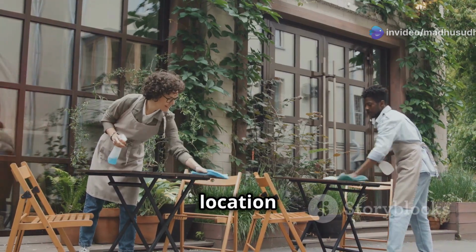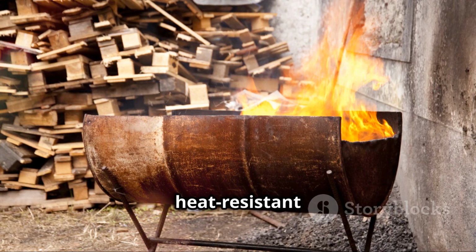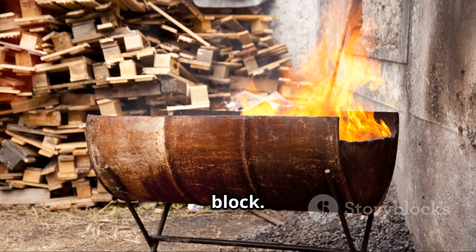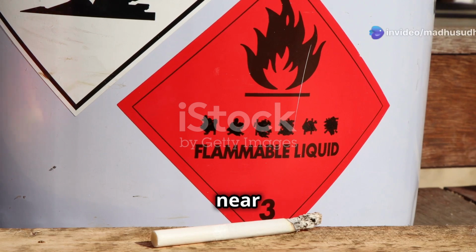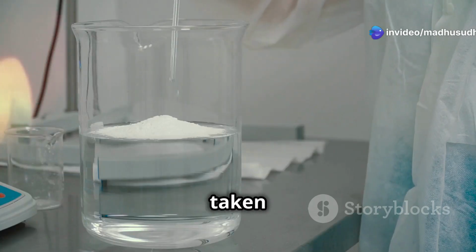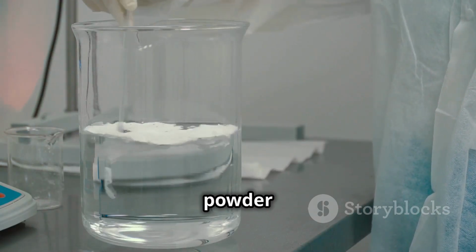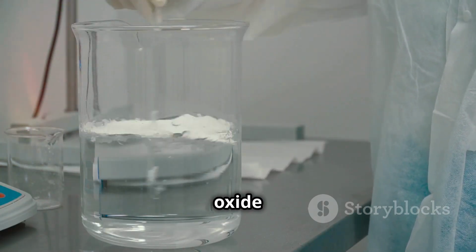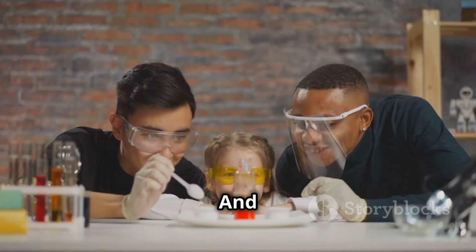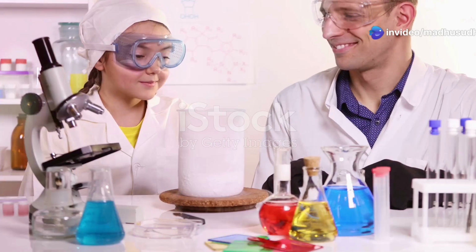Next, choose a suitable location for the reaction. It's best to perform this experiment outdoors on a heat-resistant surface like a brick or concrete block. Never conduct this experiment near flammable materials. Remember, safety is paramount. Once you've taken all the necessary precautions, you can proceed with mixing your aluminium powder and iron 3 oxide in the correct proportions. And remember, never leave the mixture unattended once it's prepared.